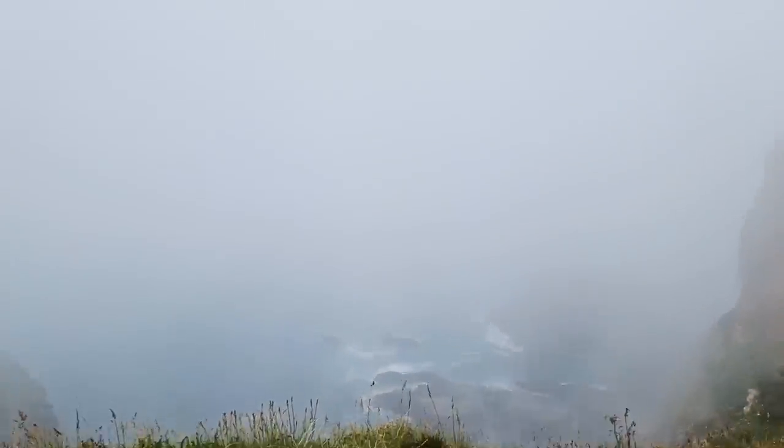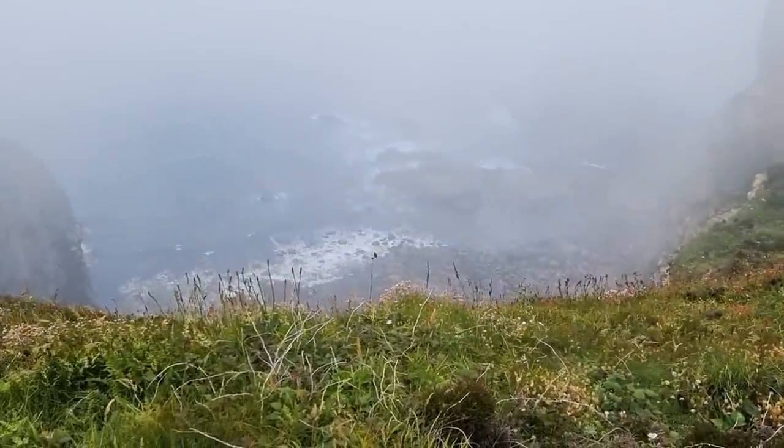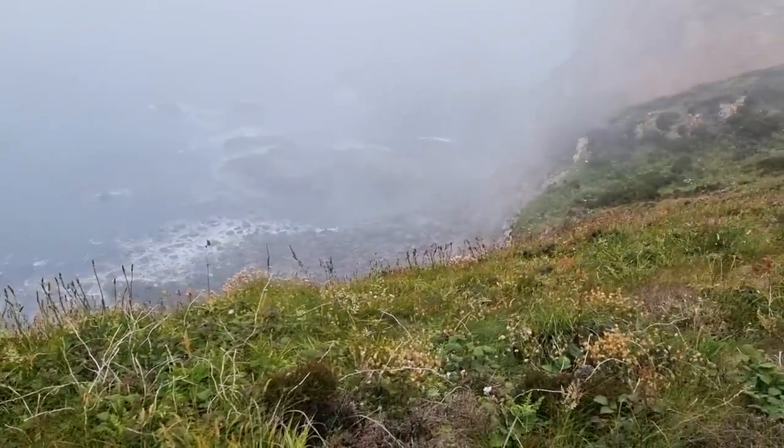Have a look down there. Look at that. This is beautiful. We're literally detecting on the edge of the world. Well, the edge of Cornwall, anyway.